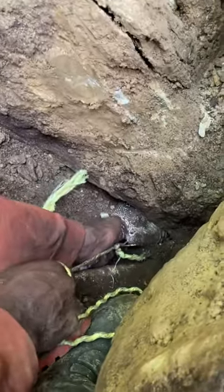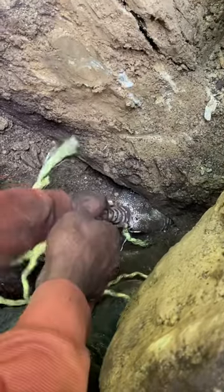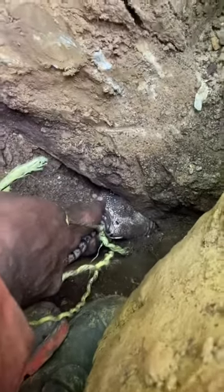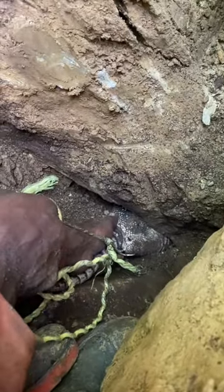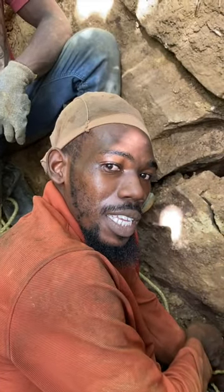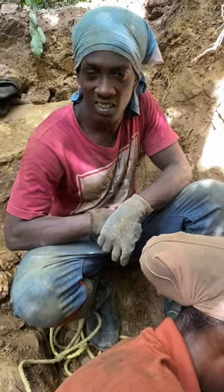Little, little. We have one hook. It's still trying to get back down inside. Don't worry, we didn't come around for nothing. Come on, dog. No harm.